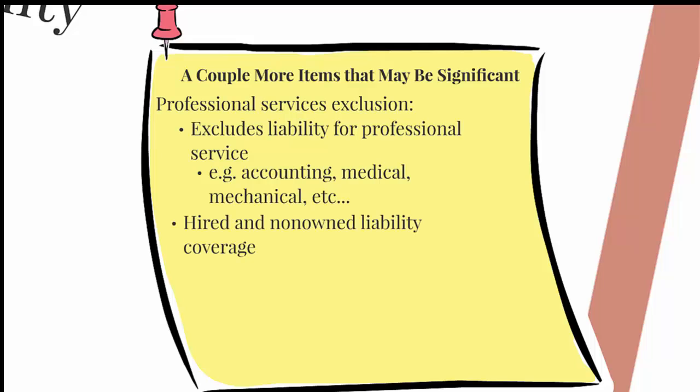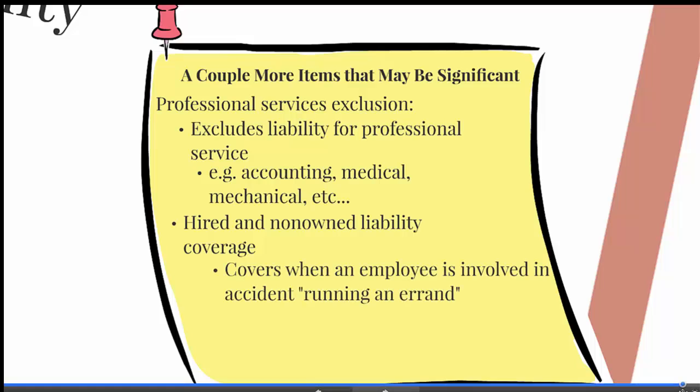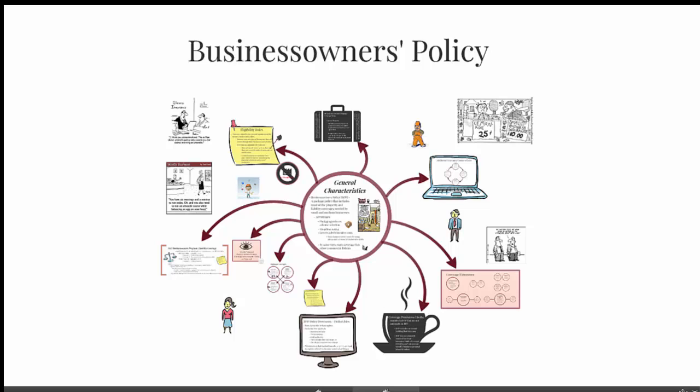There's also hired and non-owned liability coverage. Almost every business has an exposure to liability for hired or non-owned autos at some time. Just asking an employee to drop off something at the bank or post office on the way home might cause a vicarious liability exposure for the employer. So the BOP covers an employee when the employee is involved in an accident while running an errand for the employer. And that's the end of our discussion of the business owner's policy.